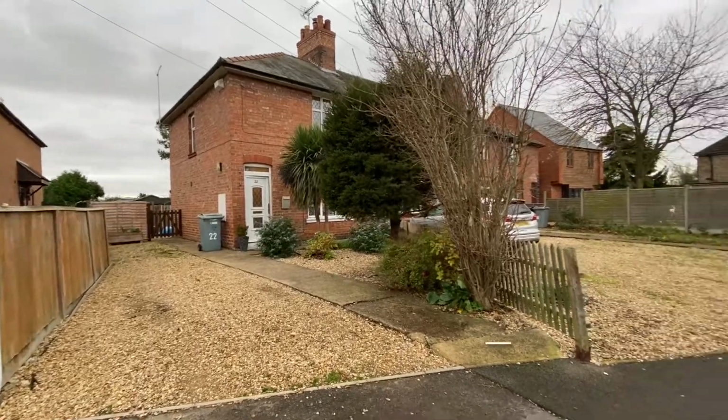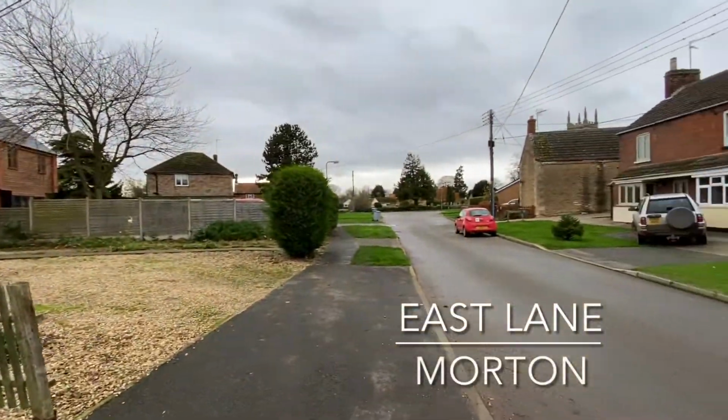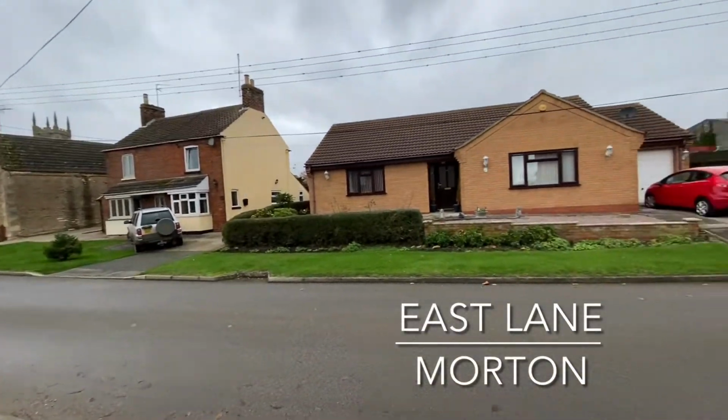Welcome to East Lane, where we have for offer this fantastic two-bedroomed end terrace property in the quiet village of Morton.